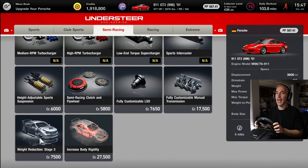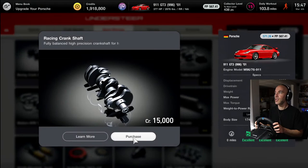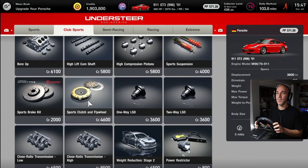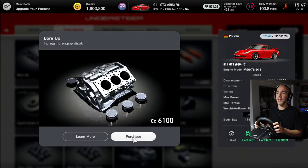Weight reduction does not add anything to it. Why can't I put a supercharger on this, though? Racing crankshaft. Oh my God, it's gonna take all my money. I guess I'm just gonna start doing all this stuff. What's under club? What can I do here? Bore up should do something. I guess I'll just do everything across the top of this here.